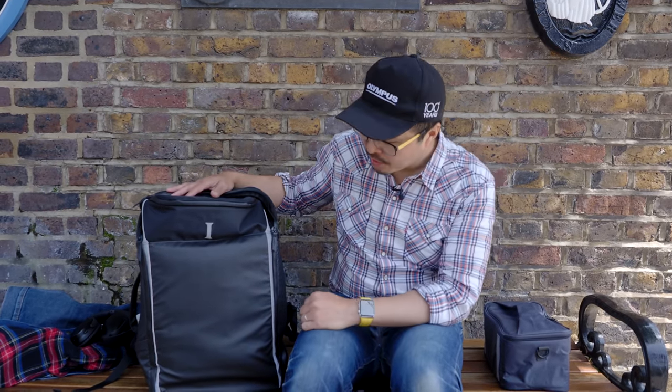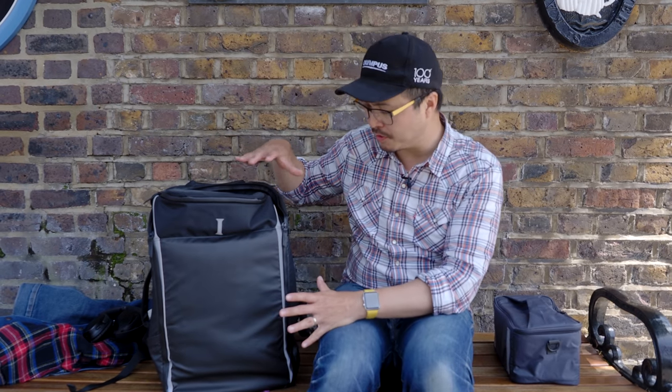With the camera bits out of the way, let me show the rest of the bag. So yeah, here it is. The rest is a very, very functional and very tactile travel case. So it does have lots and lots of compartments as well.